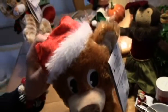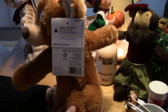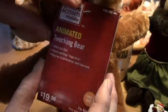And then I got these. I love their animated critters. These were the last two like this. I was not even aware of this model. These were $20. Well worth it, every penny. And look at, you know what? Is this by Twerking Bear? Yes, it is. Is this by Jimmy? I don't know. Let me see.